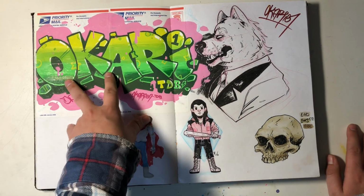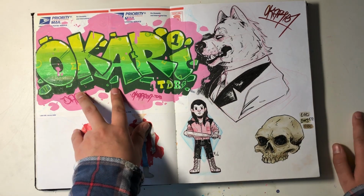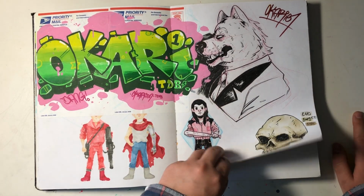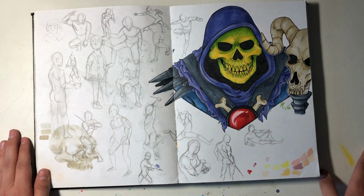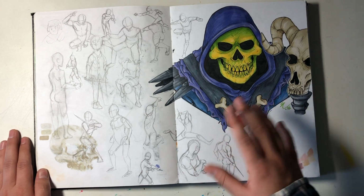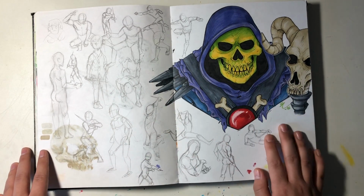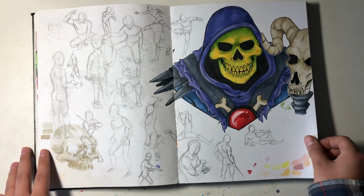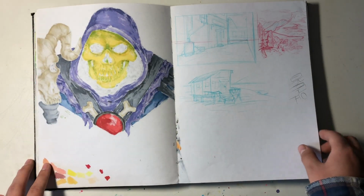It's another piece, some stickers on it. Never finished that. Some figure drawings. I do those once in a while and they are fun. They are useful. I'm pretty sure you can actually just go on a website and type in like figure drawings and they'll give you random ones and you set a time limit and you draw them very quickly. And then Skeletor, because I love He-Man Masters of the Universe.